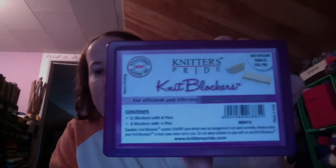The first thing was when we went to Webb's, I got these Knitter's Pride knit blockers. I cannot speak today. These are amazing. They had them at my yarn shop, but they only got a very few, and then they didn't get them back in. So they look like this, and I used them on that cowl, and they are amazing. I'm going to be putting this on my wish list for Christmas to get another set, maybe 2, depending. I also need to get another set of blocking mats because it just doesn't make a big enough surface.